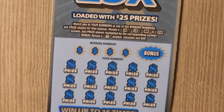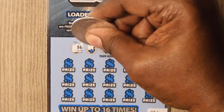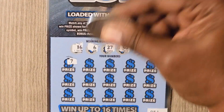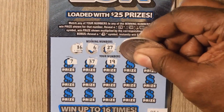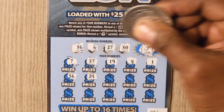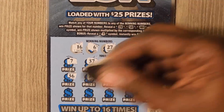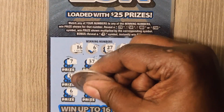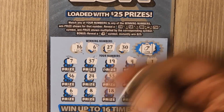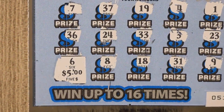This is ticket 51. So let's start with the bonus. Lemon, no bonus. 16, 6, 27, 30, 7, 37. 19, 4, 1, 36, 24, 33, 3, 23. Last row, 6, hey, good match. 8, 18, 31, and 9. Let's check out the 6, and we have $5, break even.